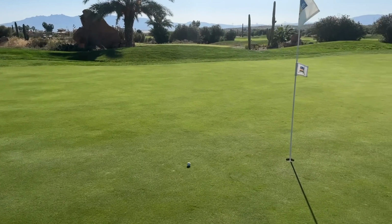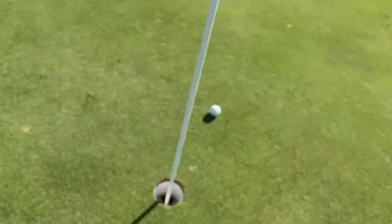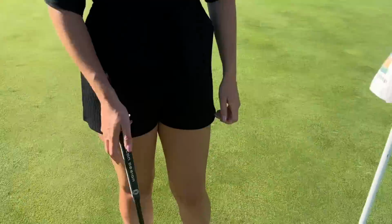Looks good. Looks very good, in fact. Great putt. That's everything that I'm asking Laura to do. Make it stress-free. Laura, as a beginner golfer, you have mastered a par 4. Well done.